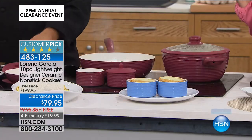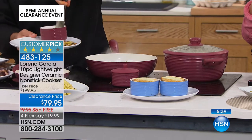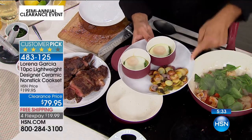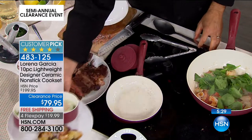If you downsize and you don't want the heavy cast iron pans that take four hours to wash, you want something easy to take care of. I like that it's cast aluminum. Aluminum is even heating. It's not just a disc at the bottom, it's the entire cookware.